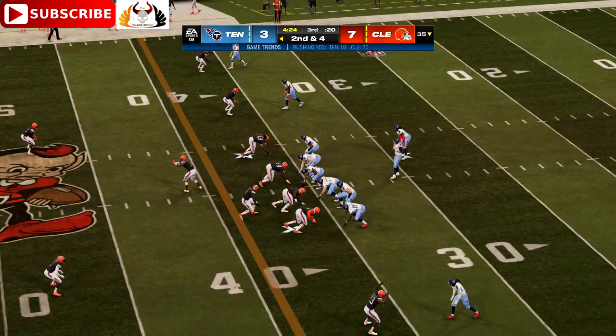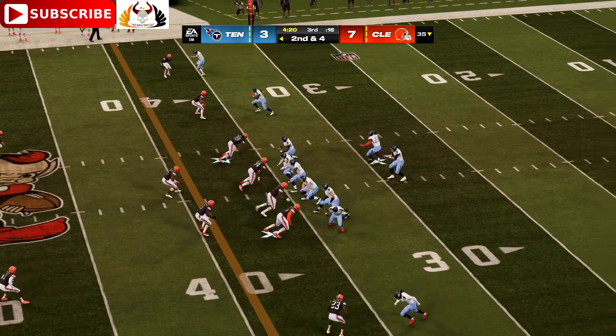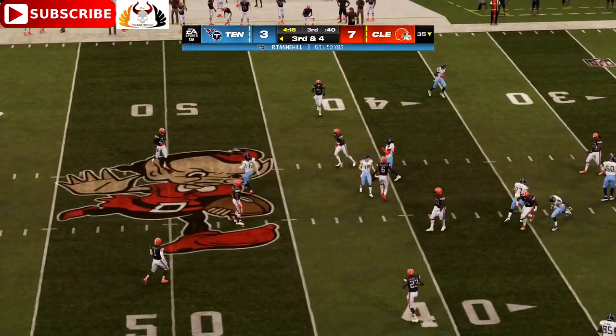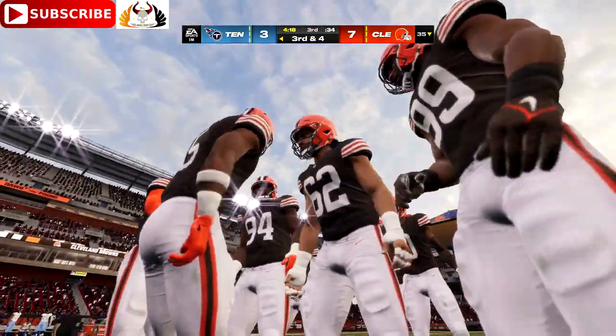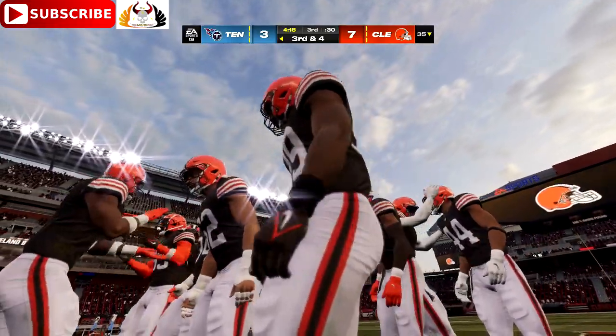From the 35, back to work on 2nd and 4. Tannehill now to throw. A quick throw there going to be batted away and incomplete. But based on the play we just saw there, he might not be the guy you want to challenge in coverage on these all-important snaps. He certainly looks dialed in right now.